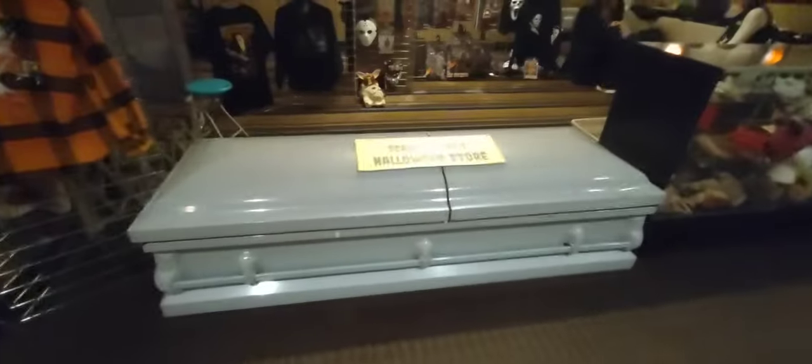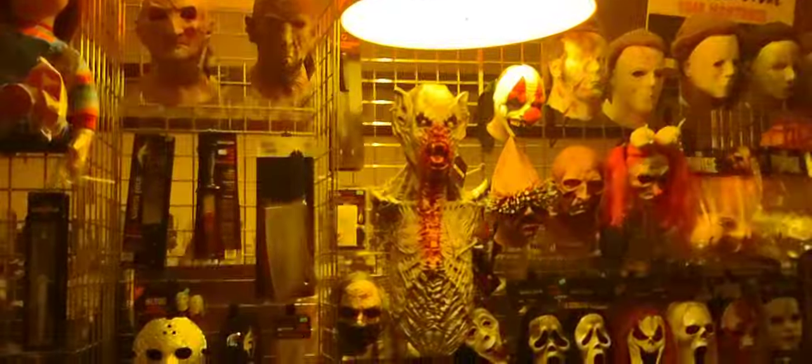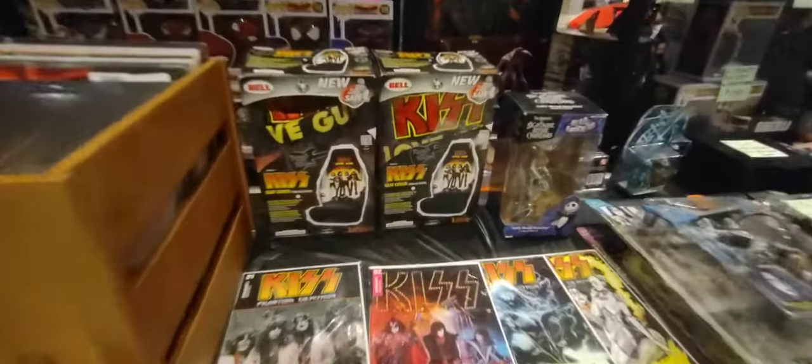There's more vendors. Oh, is that creepy or what? Oh, here we go. Look at the coffin, man. Real genuine coffin. Oh yeah, look at all these. Pretty neat stuff. There are some really cool Kiss seat covers. Never saw those before. Pretty cool.